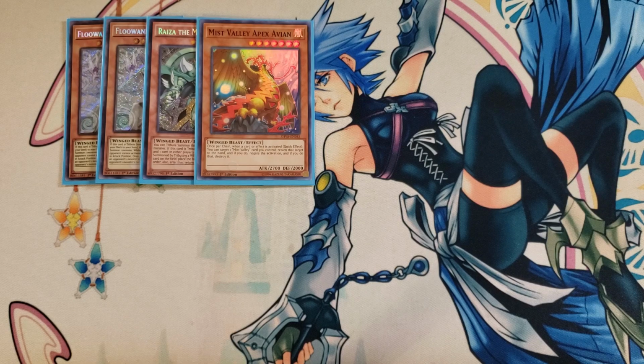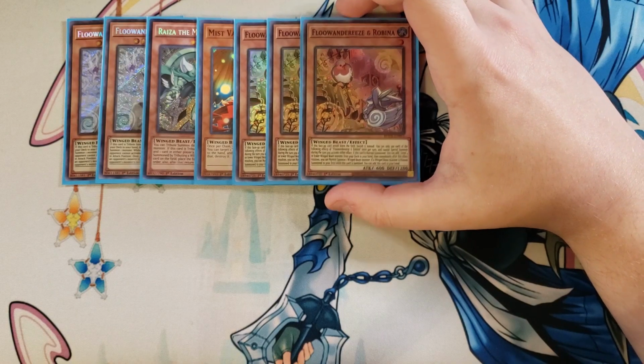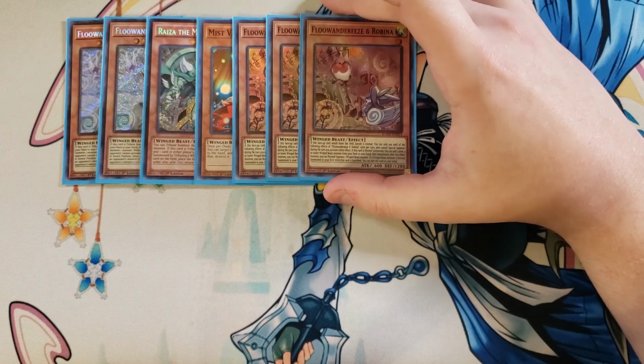We then play the single best card in the entire deck, which is 3 copies of Rabina. Rabina is insane. I love this card.